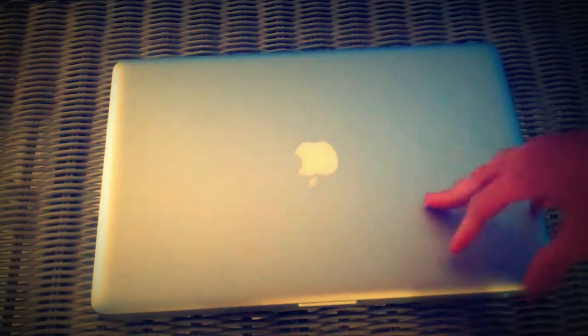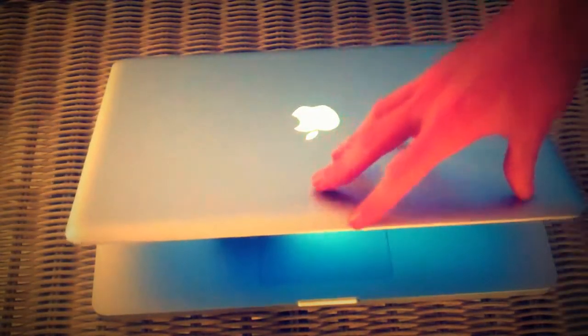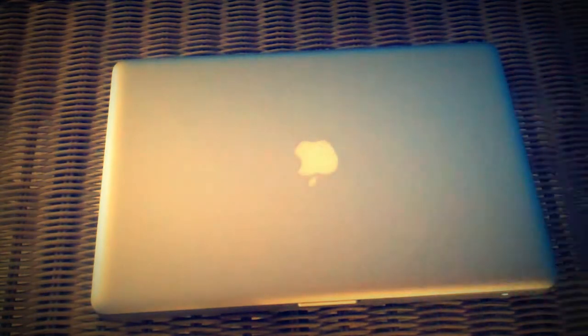But the build quality of these is just phenomenal. You can really feel the quality opening the display. There's no give in it. It's just really well engineered, and you're paying for a very high quality product, and there's no doubt that you're getting one. I will log in.